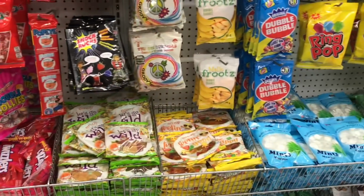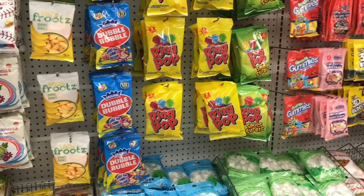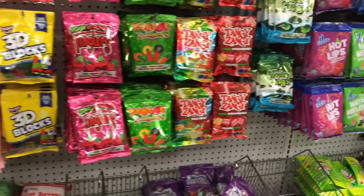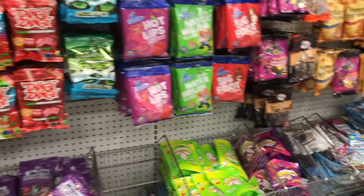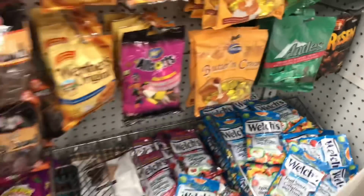But I'll film it for you guys because I know a lot of you have been asking me, what do you have in your candy aisle? So here's some of it, and then I have chocolate bars on the other side, so I'll see if I can film that if it's not too busy because it's right next to the cashiers. Oh, these are one of my favorites. See, I'm now tempted to buy one.